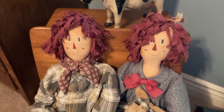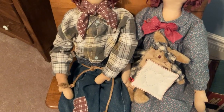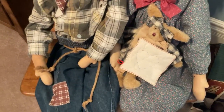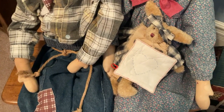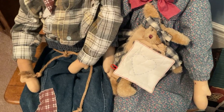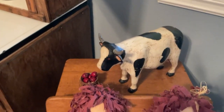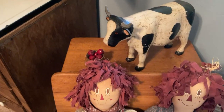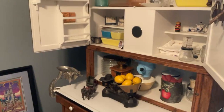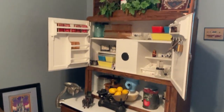They're so cute. And then what she's holding here, that rabbit is not old, but it is holding just a little piece of cloth with the first embroidery that my daughter ever did. So that is really special. Behind is a cow, a big wooden cow. I got that in Germany. The little basket of apples also is from Germany. And then this big Hoosier cabinet here, I got it at an auction when we lived in Maryland.